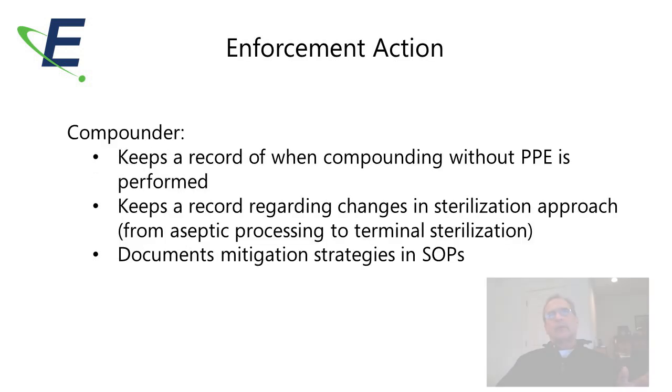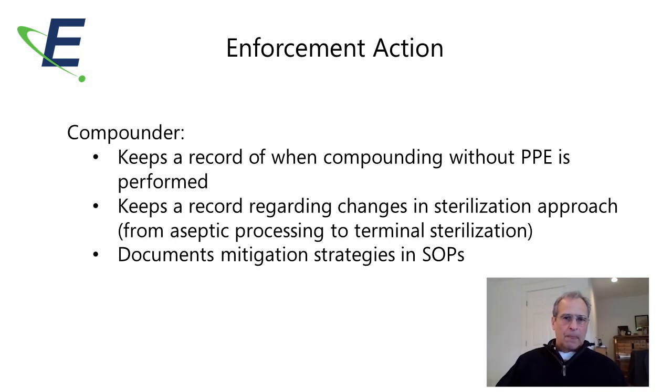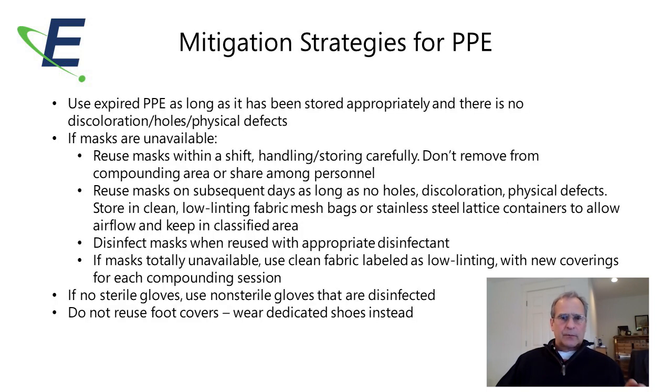There are two edges to this that we should consider. One cuts to protection of the worker, and the other cuts to the protection of the product. In either event, we have to consider what's the value of the PPE and how is it needed and used. In the case of protecting product in particular, it's accepted that you will have to use PPE, but perhaps it may be expired. So they're relaxing the requirement that use only unexpired PPE. In this case, it has no physical defects, no physical discoloration, and of course holes. Maybe a good practice to go ahead and use it. It's better than using nothing or using up the remaining supply completely.